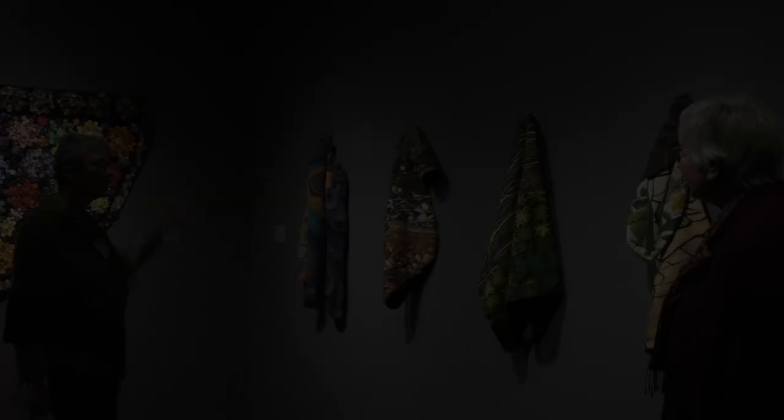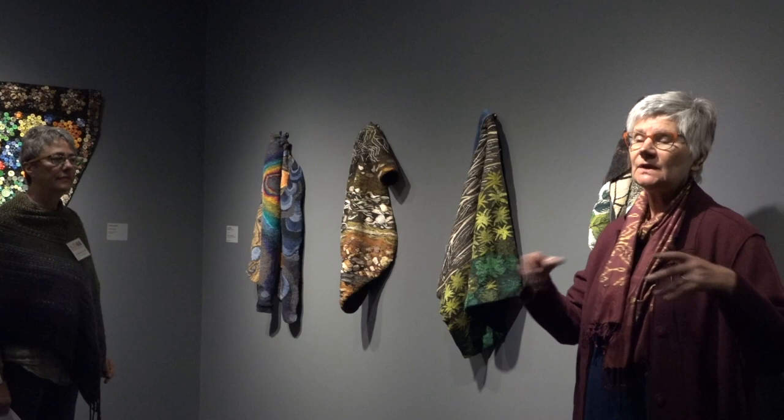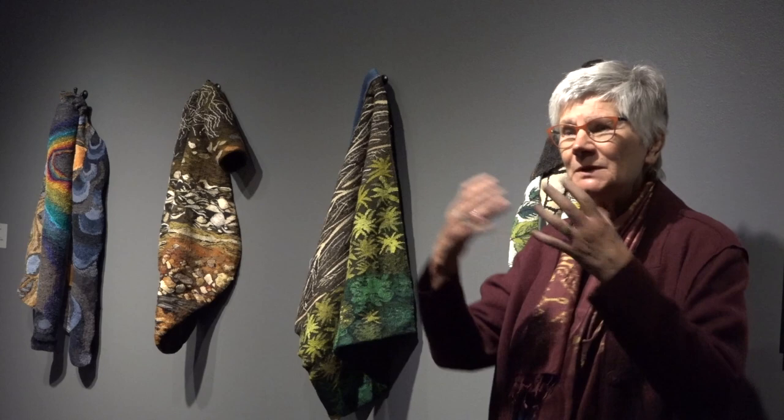Okay, so these pieces are draped, and I'm interested in the idea of tapestry being draped. It's often flat to the wall like a painting, and it's often referred to as being painterly, which always makes me a bit crazy. I also think of tapestry always as a textile, and I'm interested in the history of textile, which is so closely tied to who we are as humans. So I'm always looking for that link, and I think that by draping the works, I'm drawing that in.